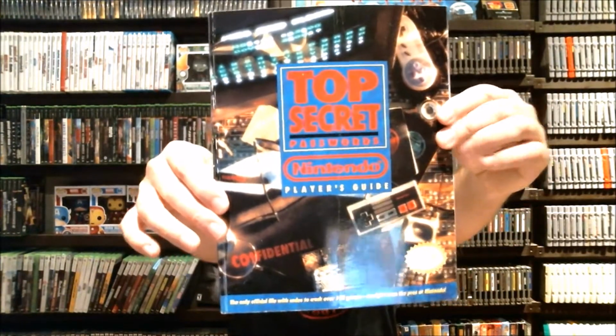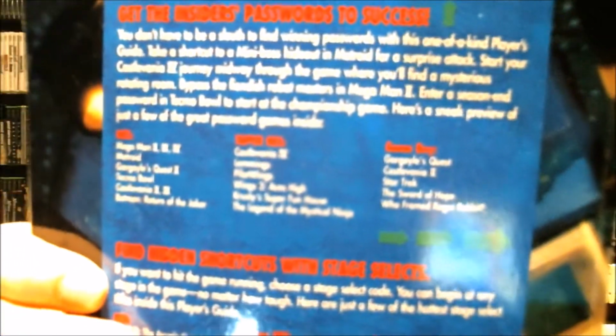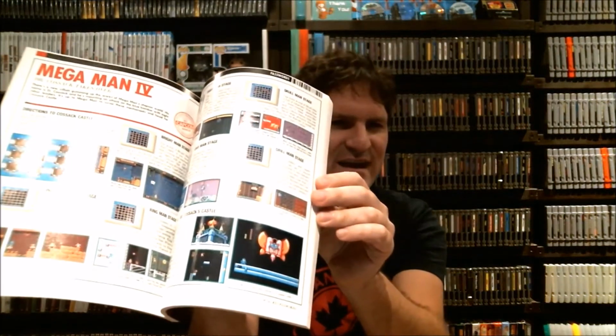That was $3.99, and this one was also $3.99, which is Top Secret Passwords for Nintendo. And again, I'll show you the back of this so you can see all the different ones. These are like the OG magazines that Nintendo would have published. So really cool. When you're flipping through, you can see this one's going to get the full color treatment, so really nice, and lots of high-end games. This one sort of spans the NES, Super Nintendo, and Game Boy, so it's a little bit different.